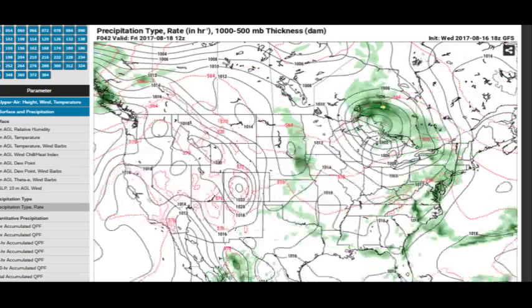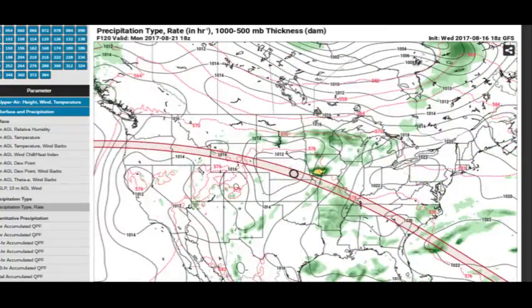Okay, let's check out the deterministic forecast of precipitation. Eclipse time is going to be looking like this. You can see they're going for some sort of MCS here over southeastern Iowa. And where did that come from? Let me go backwards. MCSs are usually a nocturnal type system.